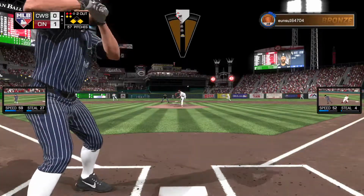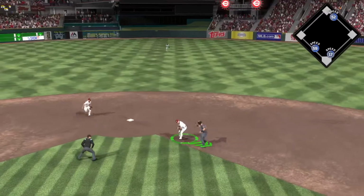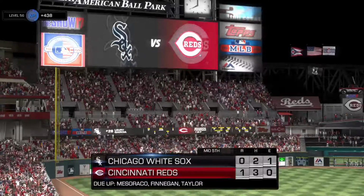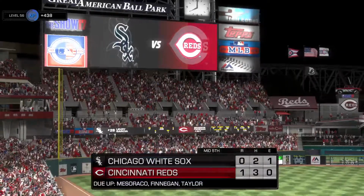Hey, 2 walks in this inning already, so he can't expect to stay out there much longer if he puts somebody else on. And we'll have to leave it there as the play is made here to end the inning.